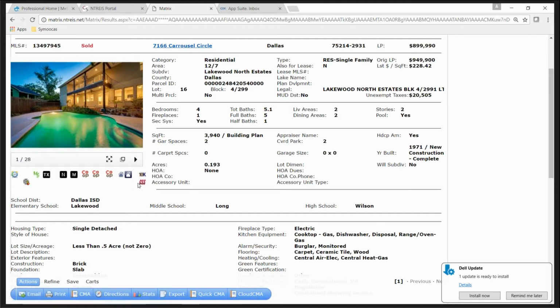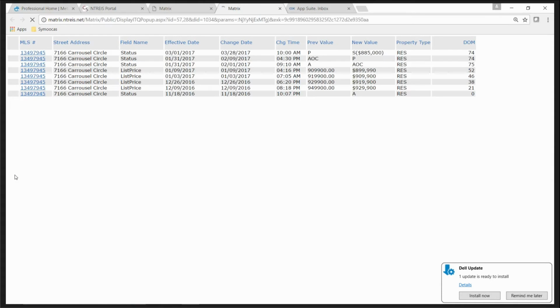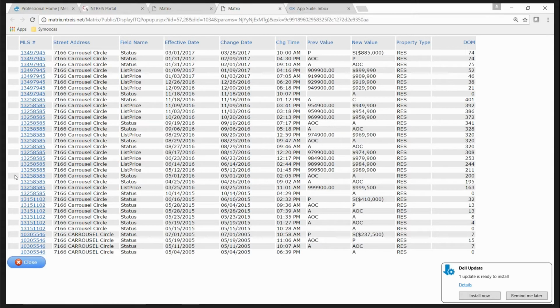There's the CSS one, where you could schedule an appointment. That's what we were just talking about. That CSS icon will take you to centralized showing service. Then over here to the left is the little history icon. If you click on that history, it's going to show every time this property's been through MLS. So that one's got a lot of history. It went through MLS way back in 2005, and it shows you all the information through there.